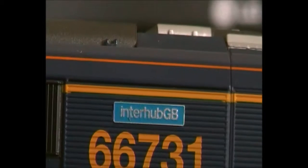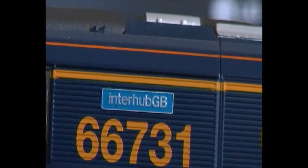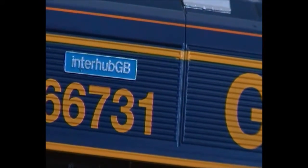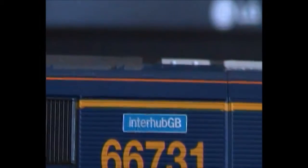as you can see, are the Interhub GB etched metal nameplates, which do look really, really nice. They were quite easy to fit as well. What I did was I cut them out and then stuck them on with double-sided tape. I stuck the nameplates onto the tape and then cut around them. And as you can see, you've got to have quite a neat, quite accurate eye to do that. But I think they turned out quite well.